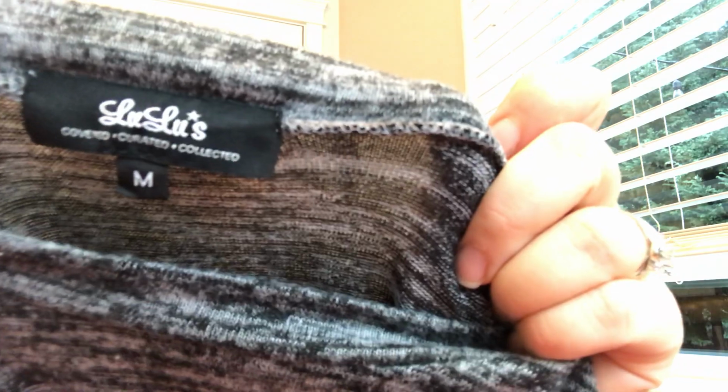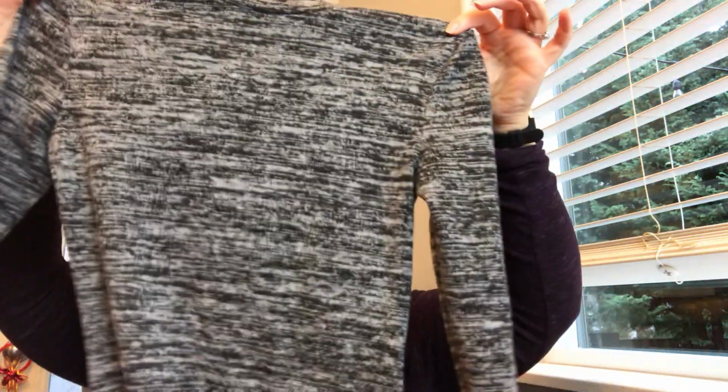This brand continues to do really well for me. This Lulu's brand, it's a fairly new brand to me, but I'm finding more and more of it at the bins. So it sells quickly when I pick it up. And usually in about, depending on what style it is, about the $20 to $40 range. I know that's kind of a large range, but it really depends on style.